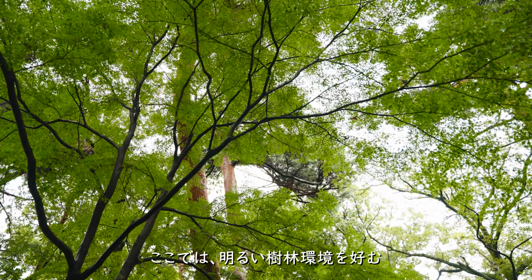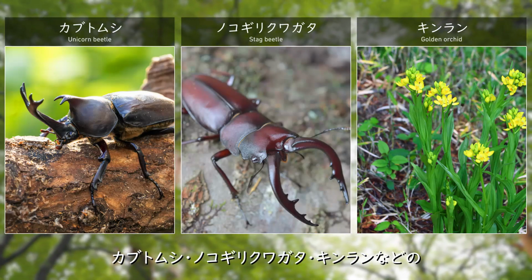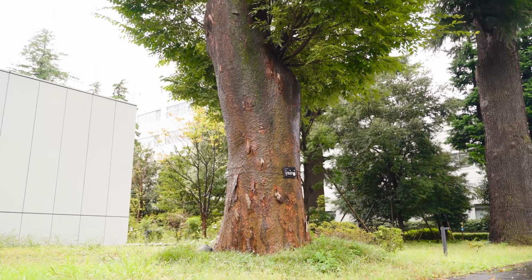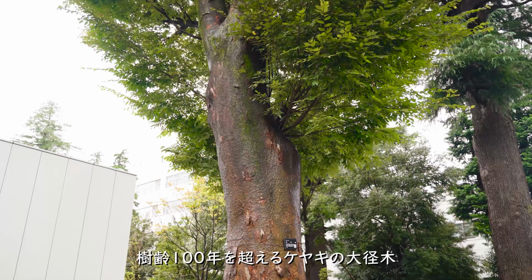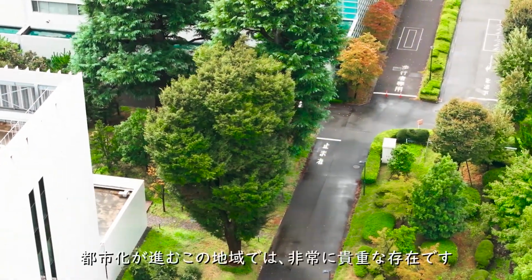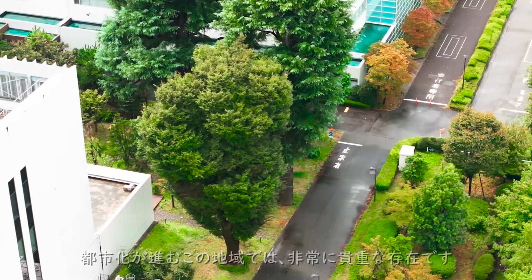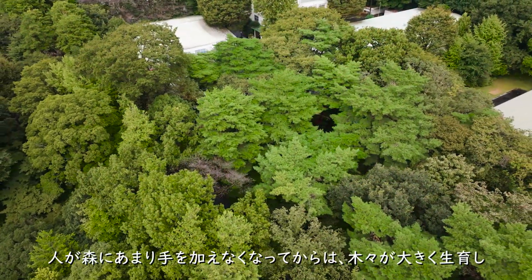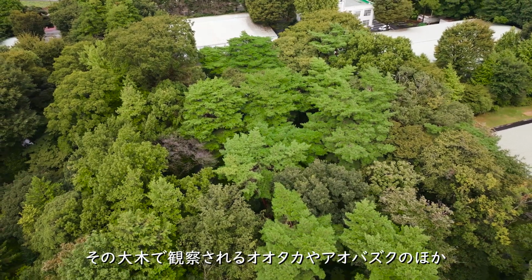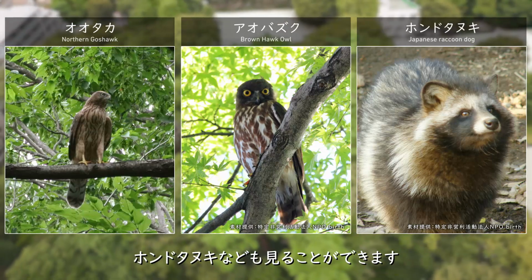Here you can observe a variety of plants and animals that prefer a bright forest environment that include unicorn beetles, stag beetles, and golden orchids. A giant zelkova tree over 100 years old. Highly valuable in this area, which is becoming increasingly urbanized. Since the forest has been left rarely touched, the trees here have grown so large that northern goshawks and brown hawk owls have been observed, as well as Japanese raccoon dogs.